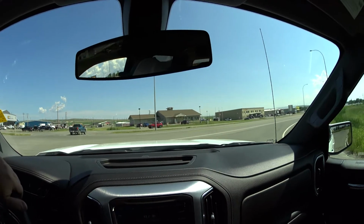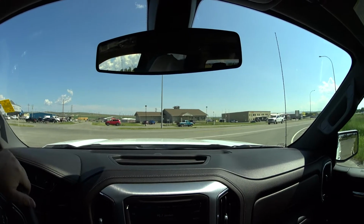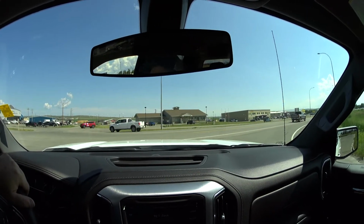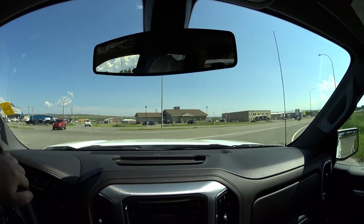So what we're going to do is take this back to the dealership. Unfortunately, I wish I could take it back to my apartment and start dressing it up for Cordetti Motorsports. But I think what we're going to do is head back, do a wrap up, and then I'll share my final thoughts.